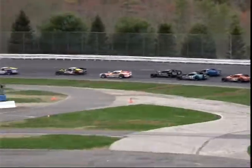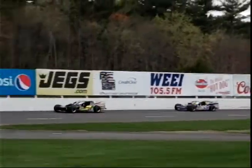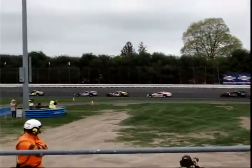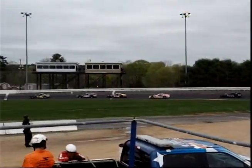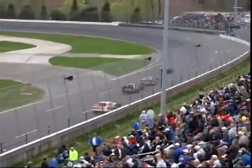Rowan Pennick finally getting down to the bottom of the racetrack heading into turn number one. They'll go single file off turn two, down the back straightaway. You'll find double wide racing for the sixth spot. Rowan Pennick finally getting shuffled back to seventh as they now get straightaway single file headed to start, finish, and down into turn number one.